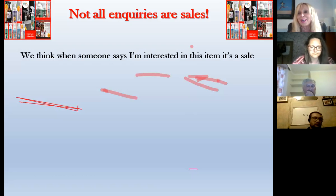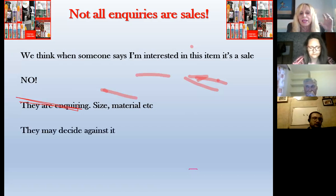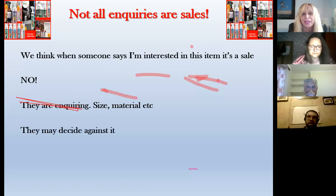But when we first started, we thought everybody was interested, but it's not. When somebody said I'm interested, it is an inquiry. It might be the size, but at the moment it's mainly our cleaning products and the consumables, but we are going to be expanding. They may decide against it, and that's okay. Just always say, well, thanks for your time. Here's my online shop. Always add them into your online shop. Just be polite and courteous.